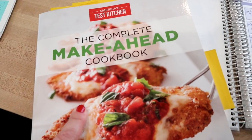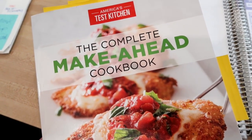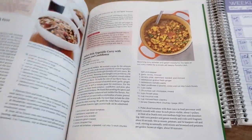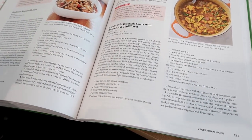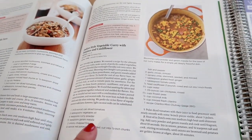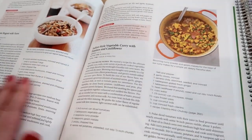So you guys who have been watching me for a while know that I love to collect cookbooks, and one of the cookbooks that I most recently got was this America's Test Kitchen Complete Make Ahead cookbook. The reason I got it is because I do a lot of meal prep, and this book has really great recipes and instructions and strategies for making stuff ahead. So I would recommend it. I'm going to be cooking a couple of recipes from it today, and I'll let you know how those turn out. I got it on Amazon. I think it was around $20, and it's a really large cookbook.